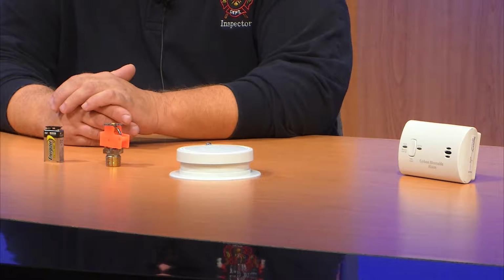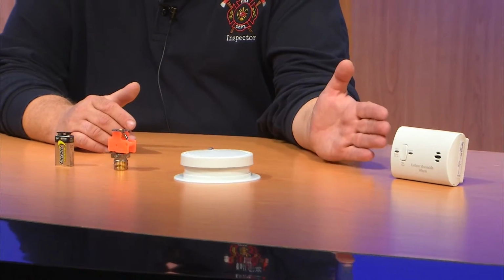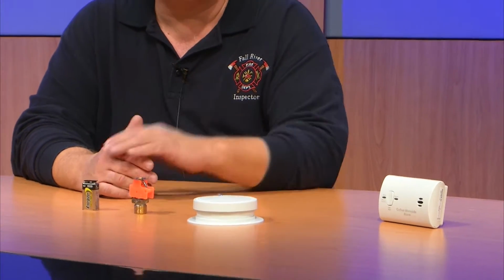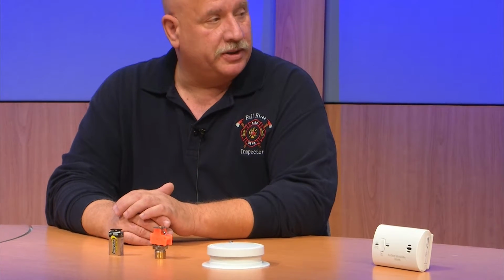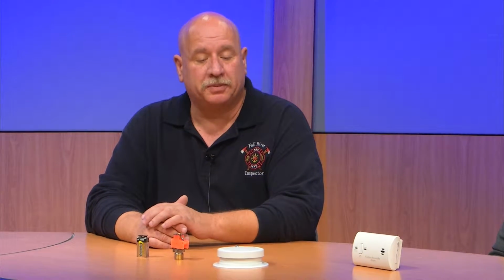The one thing that I cannot stress enough is that with any of these devices, carbon monoxide detector or smoke detector, you need to make sure that they work. And in order to make sure that they work, what you need to do is press the test button on a monthly basis to make sure, if they're battery operated, that they are functioning. And go ahead, Donna, press that button. Are you sure? Press that button. There we go.